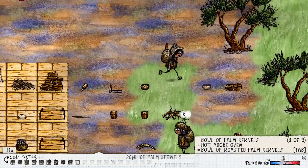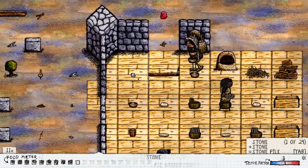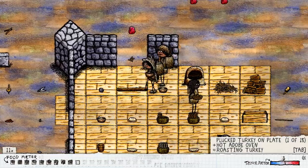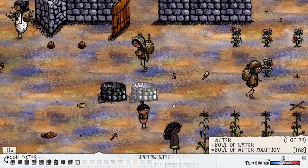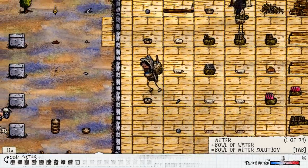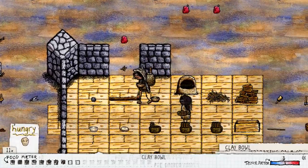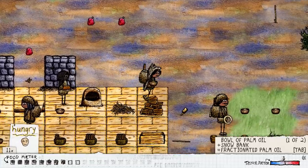Okay, it's done. Let's cook this. Cook it. Crush it. Cook it again. No, add water to it. I don't know. I don't know the recipe by heart. Where is all our water? I think it's add water. So the palm kernels or something. There we go. Cook it again, maybe. Empty it out. Perhaps. Like that. And is that it? Is that done now?